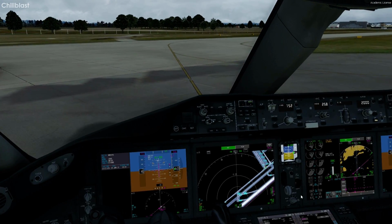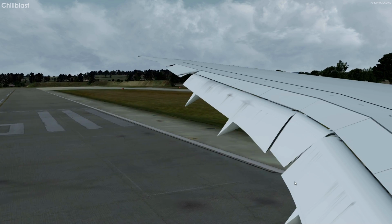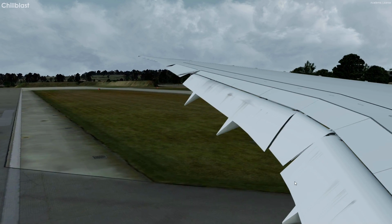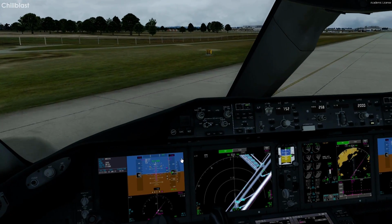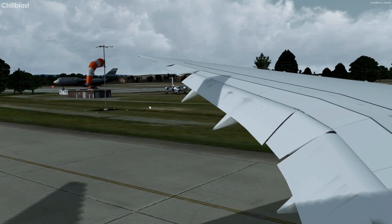Wonderful. Autobrake off. Cleaning up. The spoilers automatically came in when I brought the reversers back in, so that's alright. Are they even coming up? Yeah. Don't look like it.